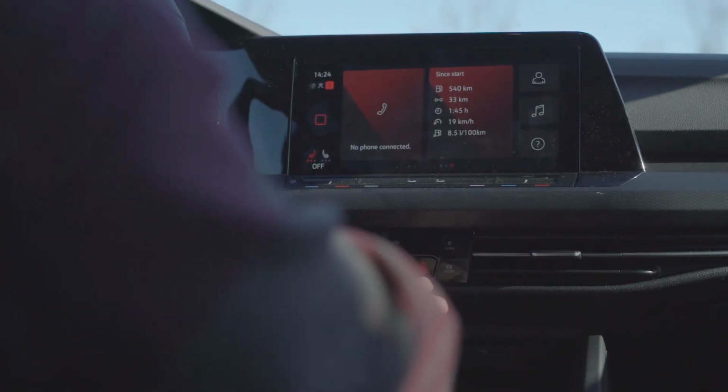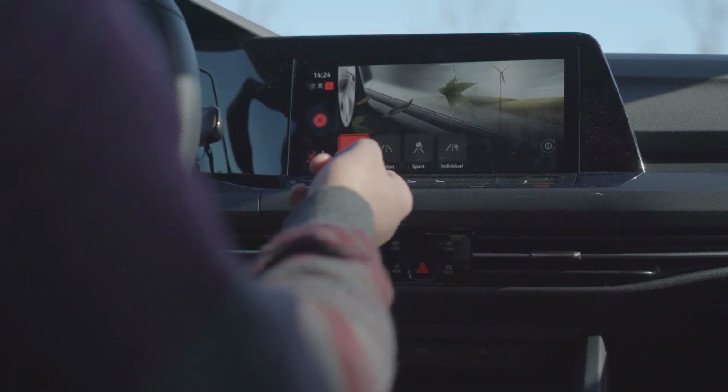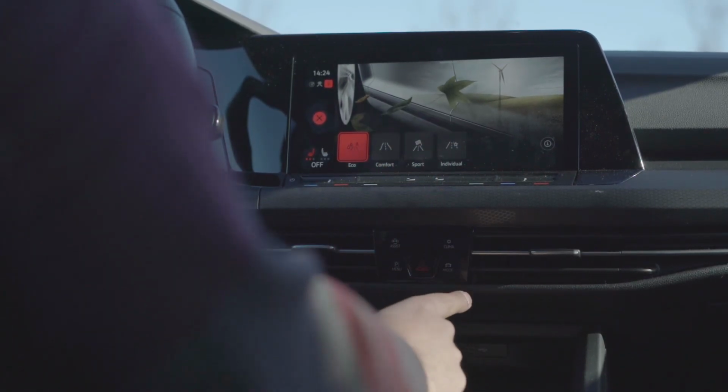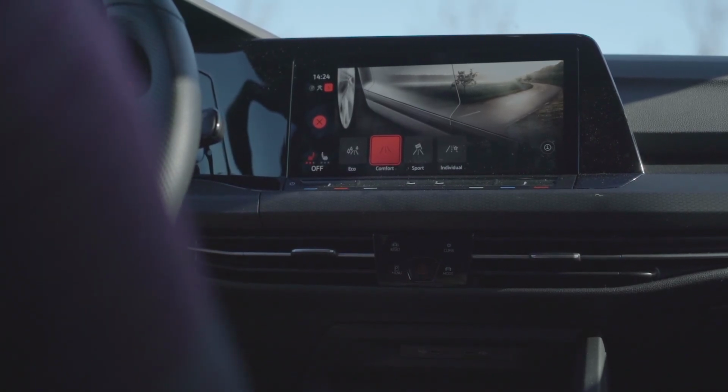Further down, you have those shortcut buttons. Also a drive mode selector. You have Eco, Comfort, Sport, and Individual. And a couple USB-C ports down there and an inductive phone charging port as well.